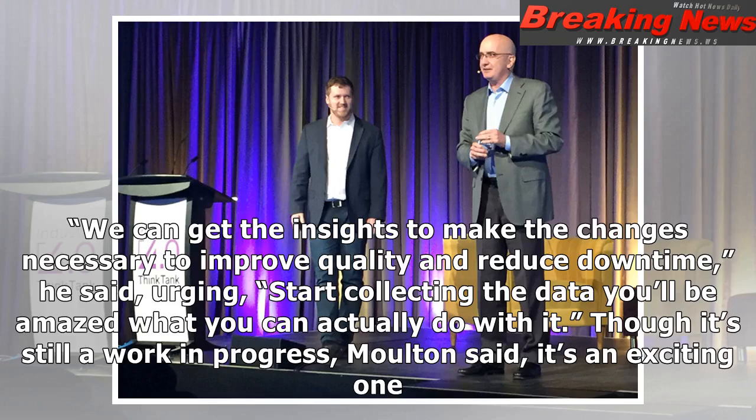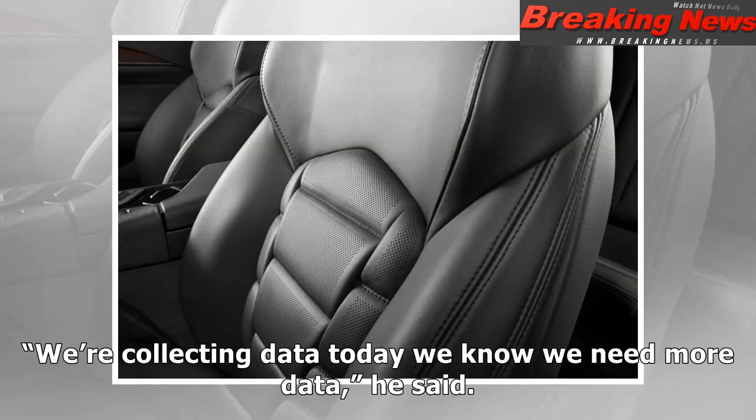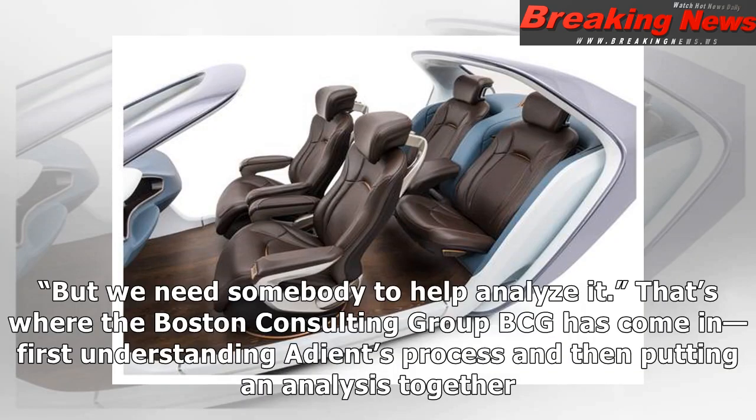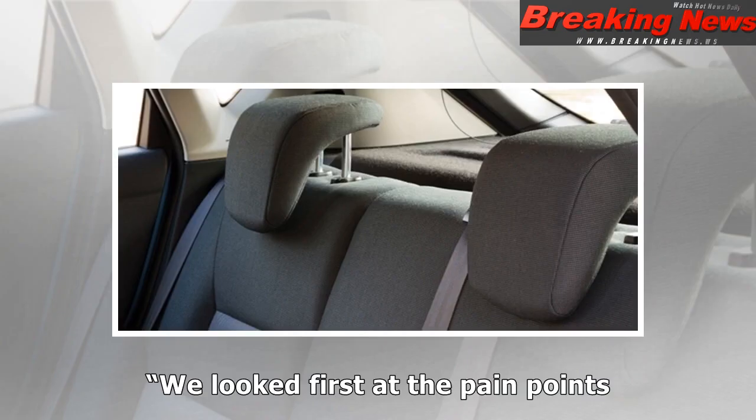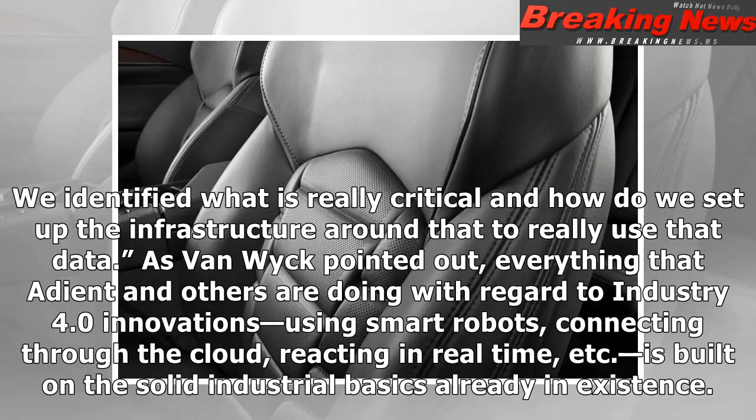Though it's still a work in progress, Moulton said, it's an exciting one. "We're collecting data today, we know we need more data," he said. "But we need somebody to help analyze it." That's where the Boston Consulting Group (BCG) has come in, first understanding Adient's process and then putting an analysis together. "We didn't start with, 'Hey, let's collect everything and see what we might need it for,'" said Jonathan Van Wyck, a principal at BCG. "We looked first at the pain points.